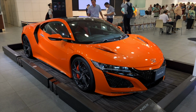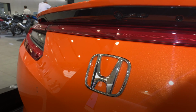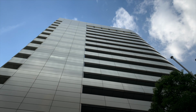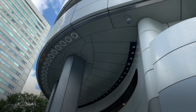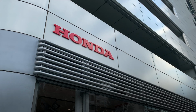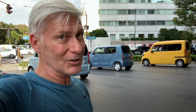Finally, the NSX. But here in Japan, they don't have Acura, so it's badged a Honda. And one more thing about the building, there are elements that are supposed to recall transportation. These are exhaust pipes. Well, that's my quick look around the Honda Welcome Center. Sorry for the photography, just kind of quick and dirty. I should probably go. My wife is surely wondering where I am. Actually, she knows exactly where I am. She knows what a nerd I am when it comes to cars.